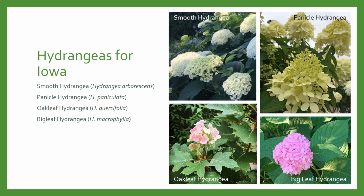The oak leaf hydrangea is probably the least common of the 4 presented here. Large, coarse oak leaf-shaped leaves grace this North American native. It has a wonderful red fall color, and just like the panicle hydrangea, the flowers are more elongated and cone-shaped and often have a nice amount of pink in them.